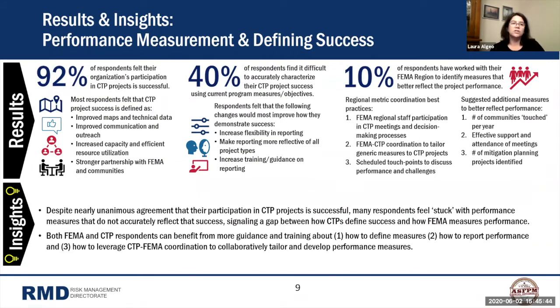This slide starts to talk to some of the numbers and some of the things that people started really discussing relative to the performance measurement and defining success. So if you see the number on the left, it's 92%. We asked folks how their organization was doing, and did they feel it was successful in the programs that they're implementing. And 92% of the respondents said that they thought that they were being very successful.